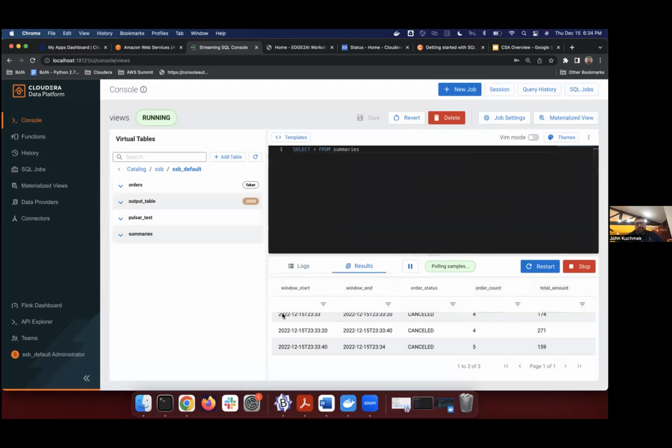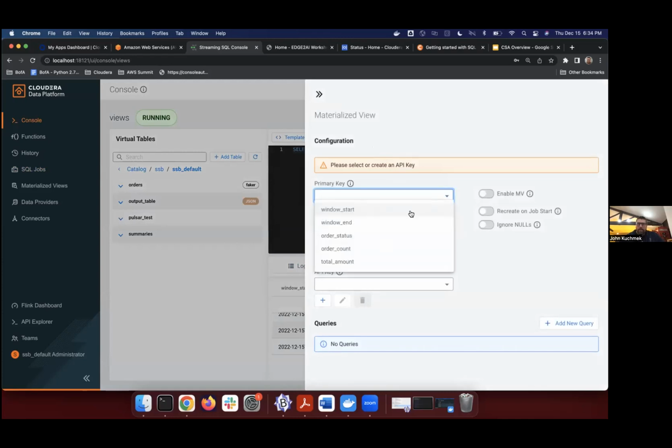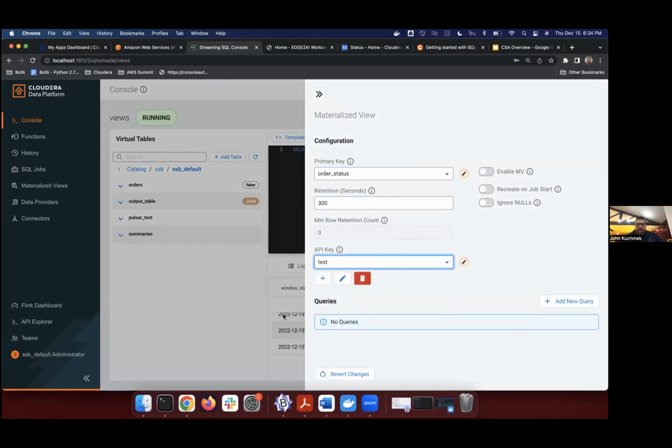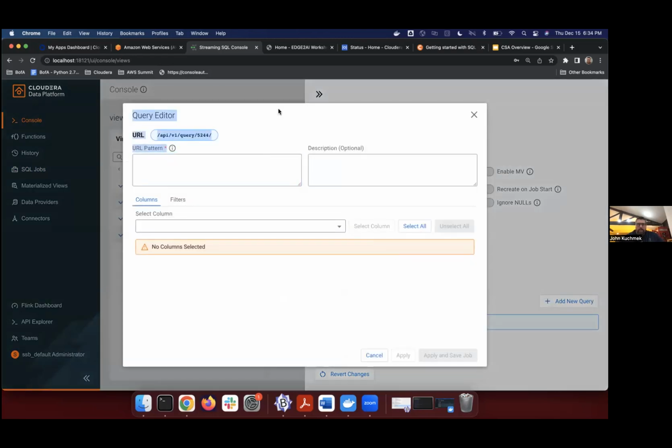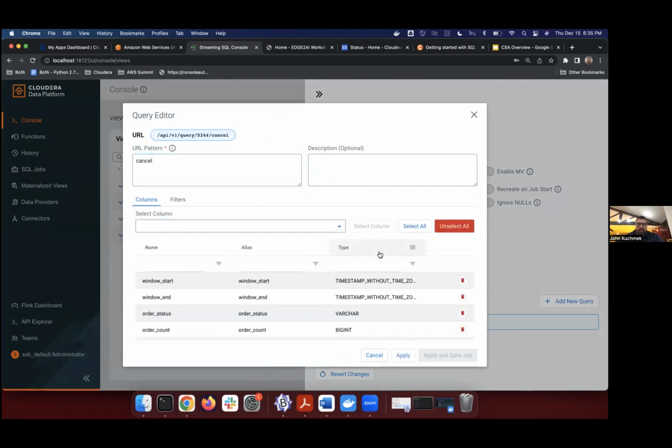So let's say that 4 canceled orders stinks, but I would really like to look at what happens when I have more than 4 orders. So we're going to take a look at a primary key, and that primary key we're going to say is status. So only the status that's canceled. I already built an API key, so that's fine. We're going to add a new query into it. I have to move this thing around a lot, so apologize for that. We want this API key to be called cancel. Let's select all the columns, because I want all of the data.